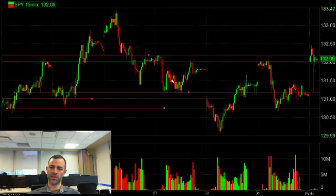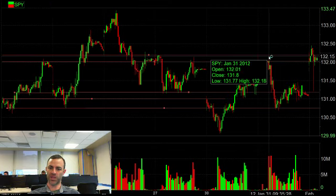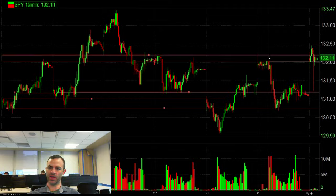Yesterday morning, we were gapping up a little bit, and we failed in this zone that I've drawn for you over the last week, from 132 to 132.20. I think we exactly failed at 132.18. Europe is very strong across the board, up between 1% and 2%. We were gapping above this zone this morning, setting us up for possible higher prices.